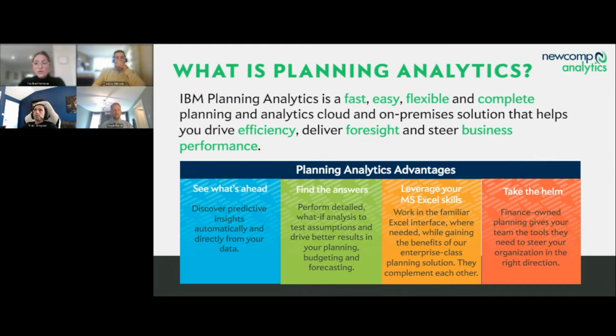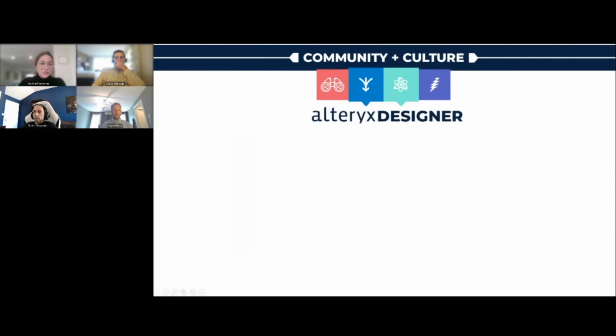A quick overview of IBM Planning Analytics. For those of you who aren't familiar, it's an enterprise planning solution that allows organizations to have a unified planning solution to create plans and forecasts for FP&A, sales, supply chain, and HR, to name a few departments. And it's all within one platform. It allows users to pivot in real time, accelerate decision-making, and drive higher performance while reducing the risk of errors. And today it's going to be Brian Simpson from our team who will be presenting the Planning Analytics perspective.